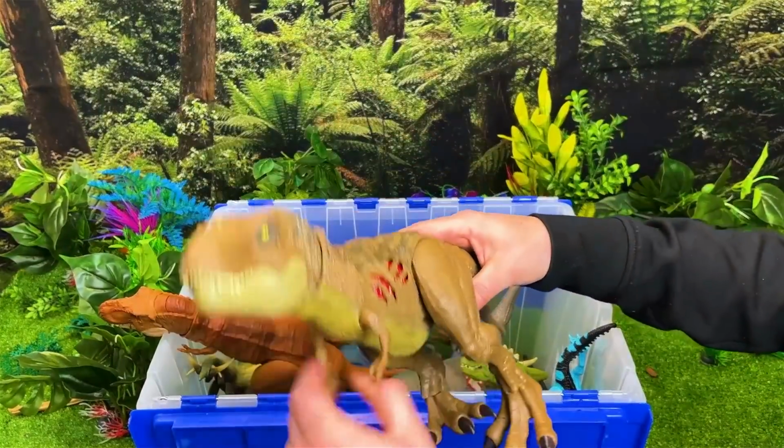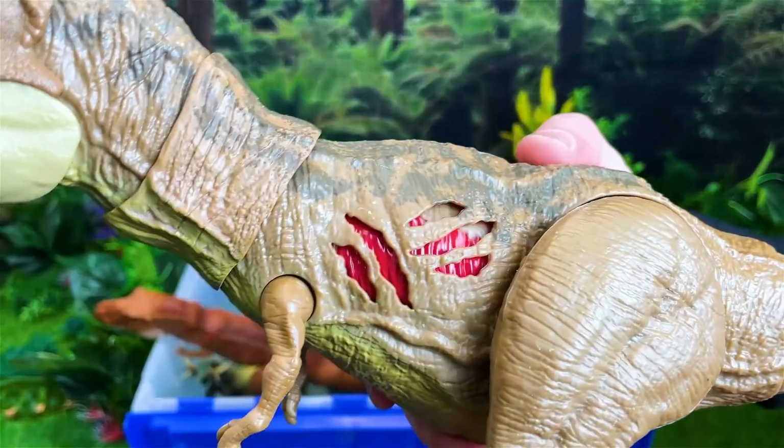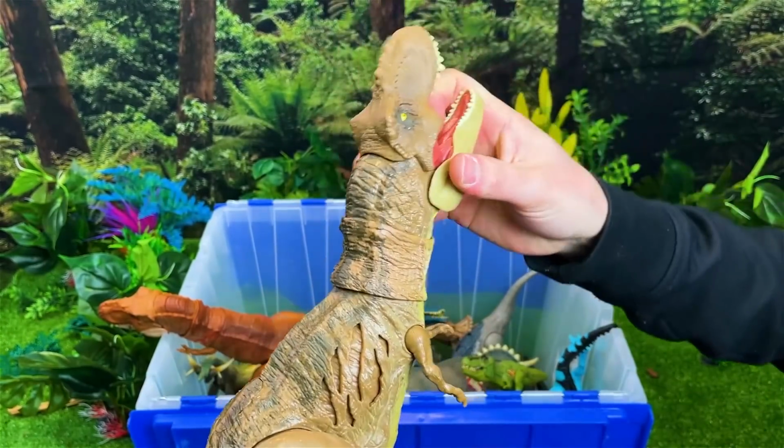All right, we've got some more battle damaged T-Rexes. These are my favorite. Look at that battle damage. And these T-Rexes are fully posable. Look at that. You can keep his mouth open like that.